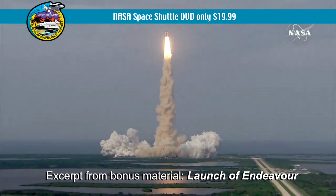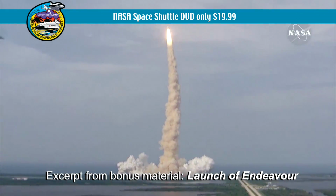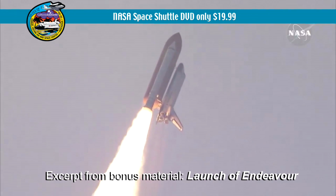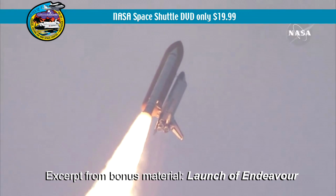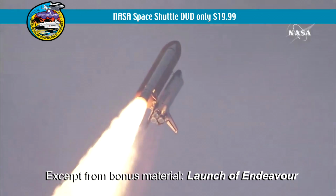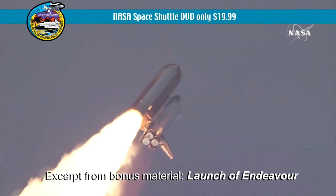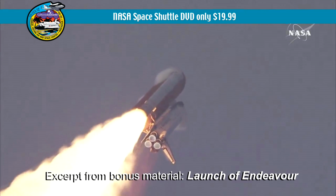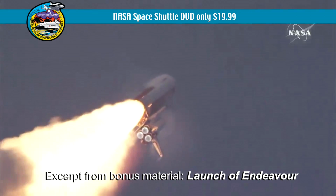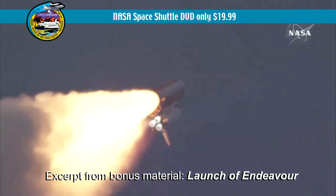Houston, Endeavour, roll program. Roger, roll, Endeavour. This is Mission Control Houston. Endeavour's roll maneuver is being completed. It is now going into a heads-down position on track for its flight to the International Space Station. Flying at 400 miles per hour, 1 mile in altitude and 7 miles downrange already from the Kennedy Space Center. Endeavour's engines were throttling down as the orbiter passes through the area of maximum pressure on the vehicle, now 50 seconds into the flight.